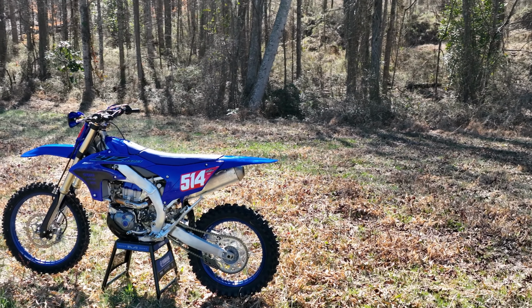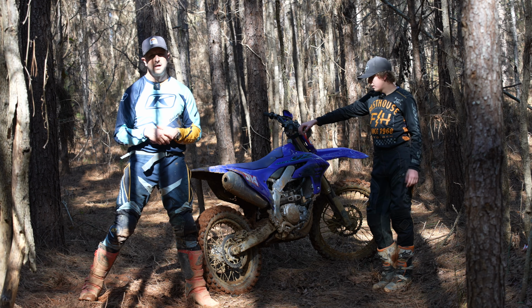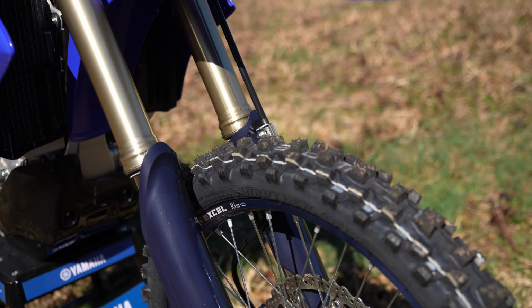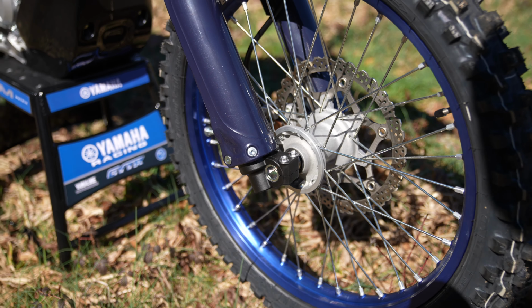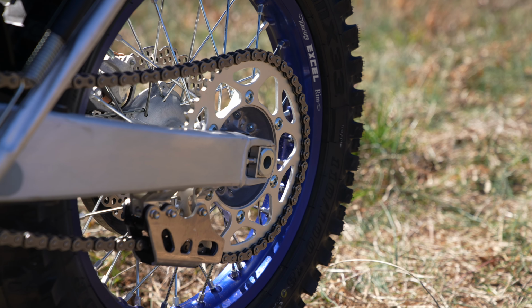Because they've got this thing where you can pretty much stay in second gear and third gear. And if it's not too technical, I think you're going to be okay to do that. Still is running the Nissin brakes. I love the wheels on this thing. These have these blue anodized wheels, as we'll be rolling in some shots of that. So the bike looks really, really good.